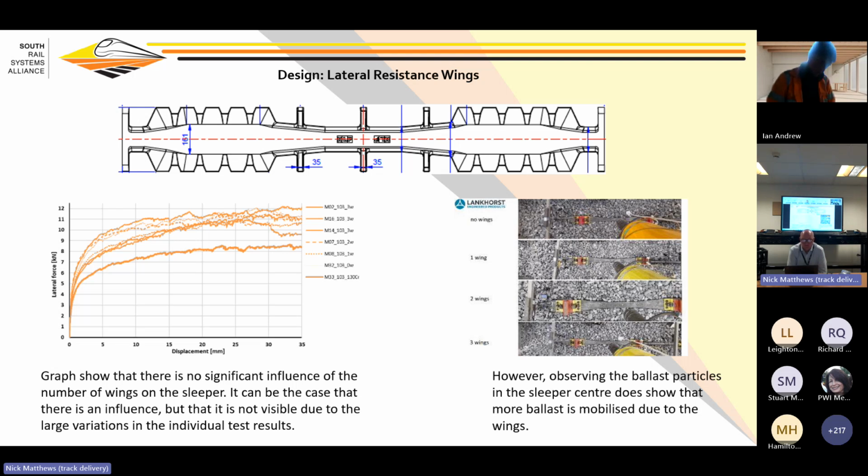So although the sleeper is only 78 kilograms, by the time you add in the ballast mass as well, the sleeper ends up weighing about 208 kilograms, which compensates a great deal for the lack of weight of the sleeper. We've done lots and lots of tests on that, observed how the ballast mobilises, and this is why we not only have the shape of the sleeper here, the width of the sleeper foot, but these wings to ensure that the ballast is fully mobilised, and that gives us the lateral resistance we require.